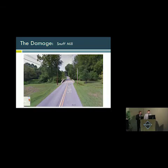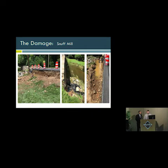So this is just a before picture of Snuff Mill Road. Just wanted to kind of give you guys a gauge of how severe the erosion was in this area. Here are the damages. As you can see, the flooding from Burroughs Run and runoff from Snuff Mill Road pretty much wiped out the side slopes of the road, and there was also some scour found underneath the bridge.